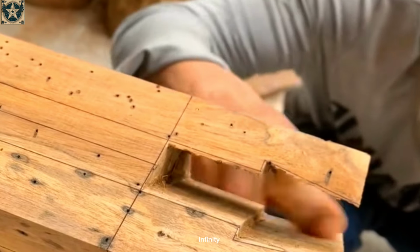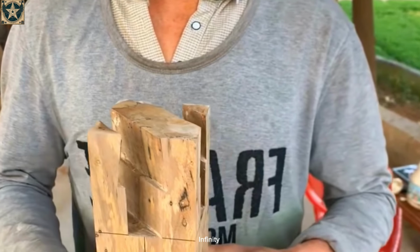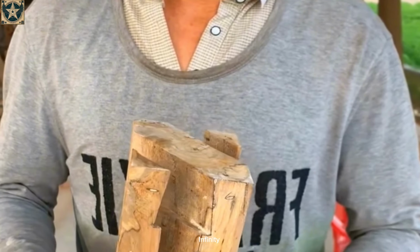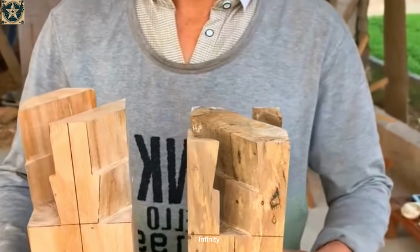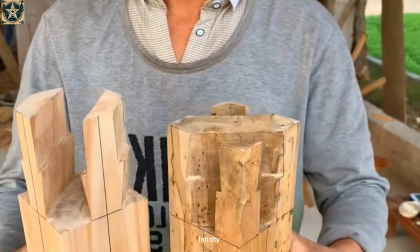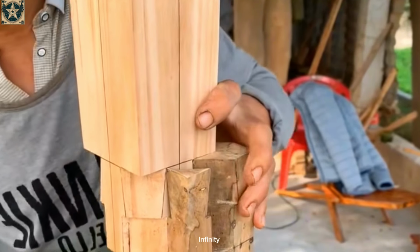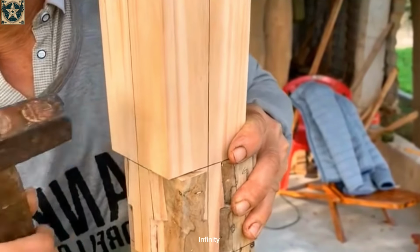The surface of the wood is another important factor in determining quality. A high-quality wooden product will have a smooth, polished surface. When you touch it, you should feel a soft, even texture, free from scratches, cracks, or bumps caused by imprecise craftsmanship. Products that have been hand-polished often have a natural sheen, highlighting the wood's grain without the need for excessive chemical treatments.